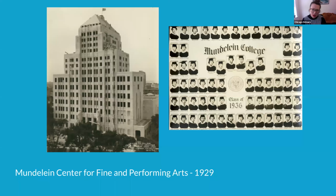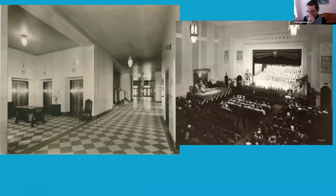And I think it's pretty cool too, because the nuns were very involved and actually kind of fought with other leadership to choose this style versus something more traditional, like the Gothic, which is more affiliated with religious institutions. So I think it's pretty cool that they won. Let's take a look at the interior.